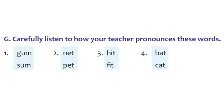Now, let's look at some of the rhyming words. I'm going to say a few rhyming words and you have to listen carefully to them. Once I tell you those rhyming words, you should think of another rhyming word that's suitable for them. Okay, let's try the first one. Gum, sum. Can you think of another word that rhymes with this? It's come, yeah. Or you can think of more and write them down in your book.